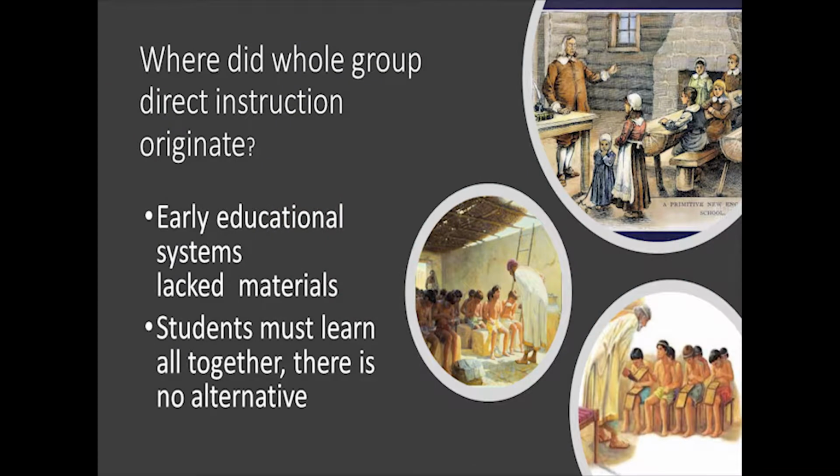We're going to talk a lot about the differences between whole group, traditional direct instruction, and a flipped learning environment. But before we do that, I want to take a step back and think about where whole group direct instruction really came from and why it's been so popular over the years. And it has to do with, over time, there was a lack of resources. If we look back into early educational systems, there was no other way to do it. Everyone was forced to learn at the same pace using the same materials.